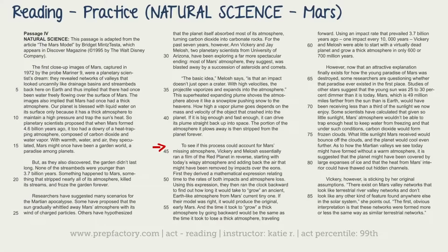To see if this process could account for Mars' missing atmosphere, Vickery and Melosh essentially ran a film of the red planet in reverse, starting with today's wispy atmosphere and adding back the air that might have been removed by impacts over the eons. First, they derived a mathematical expression relating time to the rates of both impacts and atmosphere loss. Using this expression, they then ran the clock backward to find out how long it would take to grow an ancient Earth-like atmosphere from Mars' current tiny one. If their model was right, it would produce the original early Mars. And the time it took to grow a thick atmosphere by going backward would be the same as the time it took to lose a thick atmosphere traveling forward.